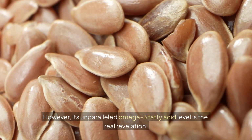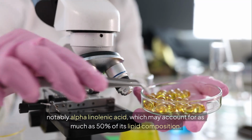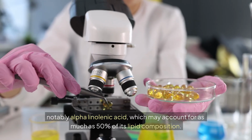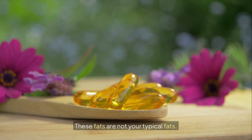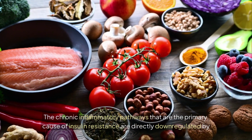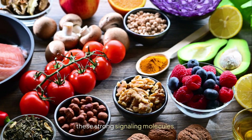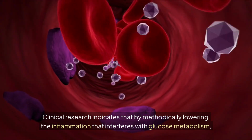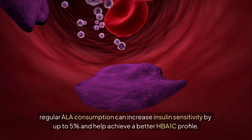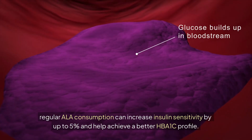However, its unparalleled omega-3 fatty acid level is the real revelation. Notably alpha-linolenic acid, which may account for as much as 50% of its lipid composition. These fats are not your typical fats. The chronic inflammatory pathways that are the primary cause of insulin resistance are directly downregulated by these strong signaling molecules. Clinical research indicates that by methodically lowering the inflammation that interferes with glucose metabolism, regular ALA consumption can increase insulin sensitivity by up to 5% and help achieve a better HbA1c profile.